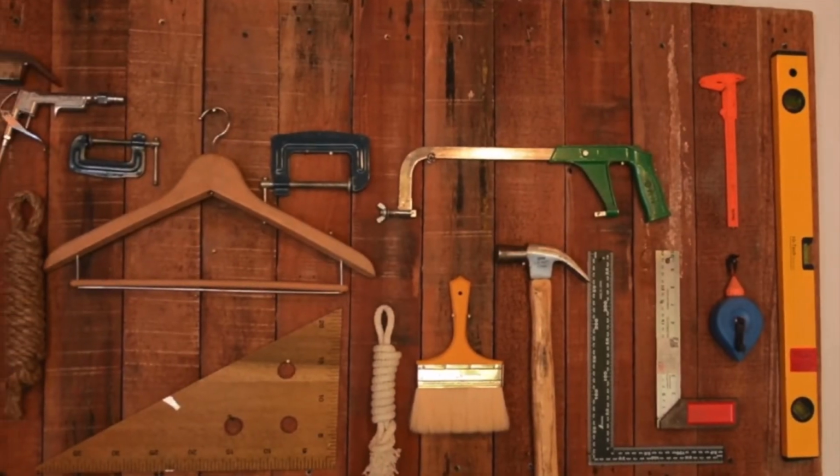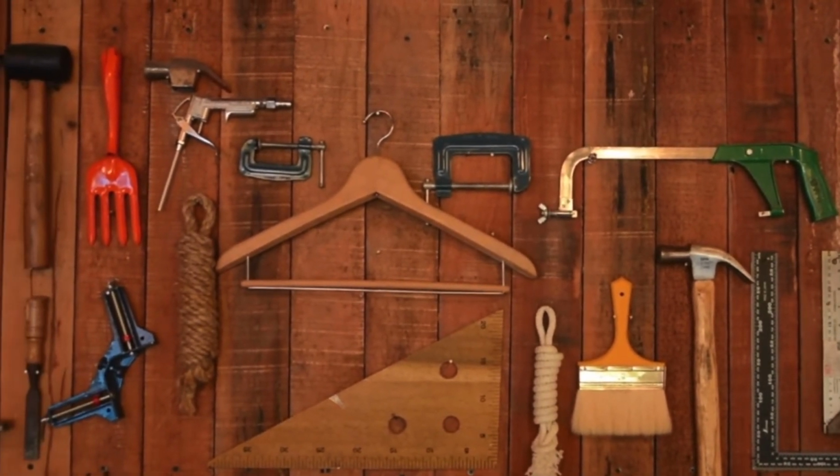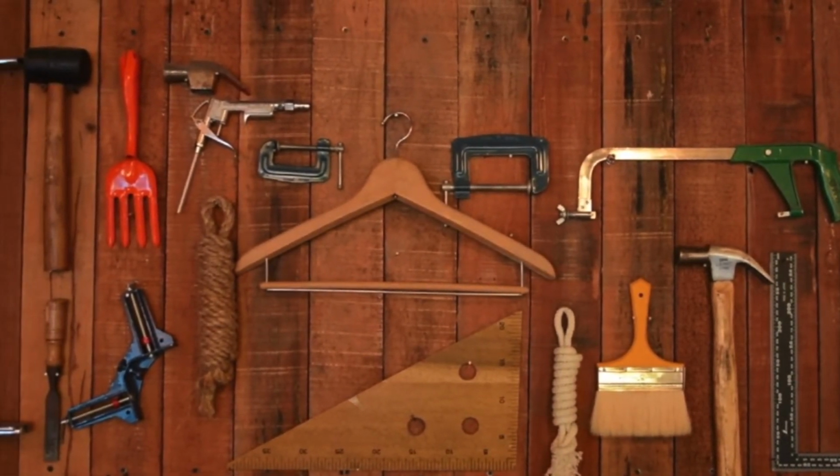Number 12 on this list is going to be tools. So hammers, screwdrivers, things of that nature, and then things that go along with tools like a knife sharpener. You're going to need nails, you're going to need extra screws, things like that. I really wanted to kind of group that into a big category rather than put it separate. Having tools in the event of an emergency is going to give you some peace of mind.